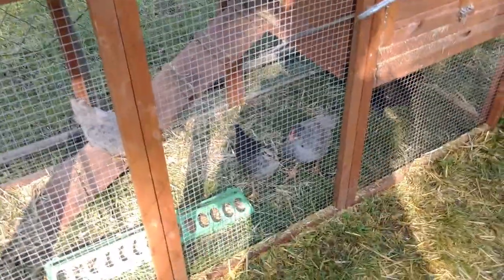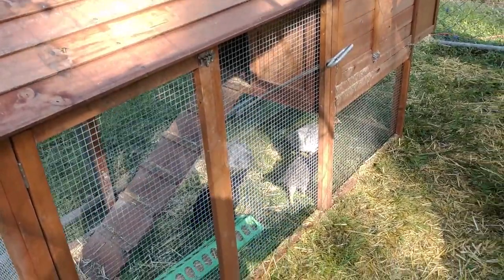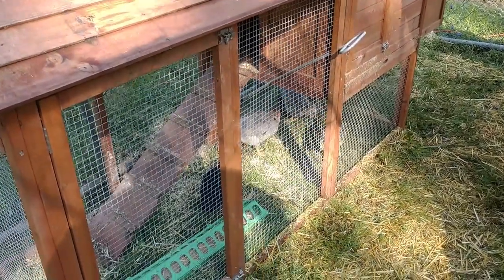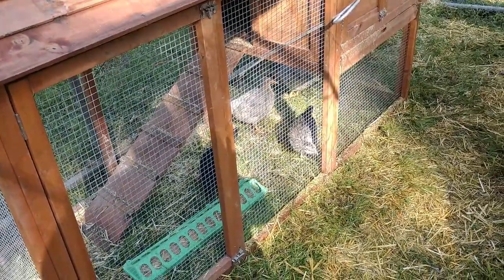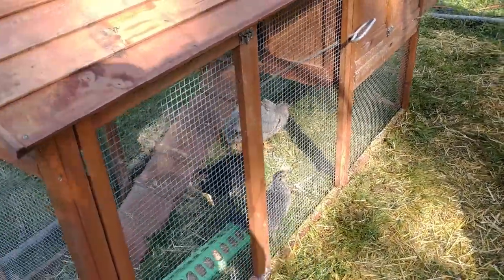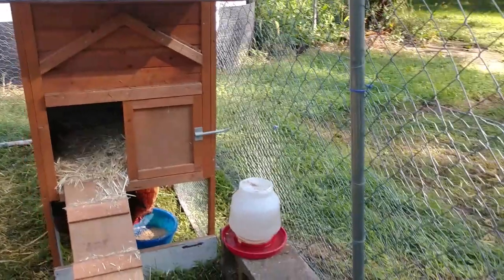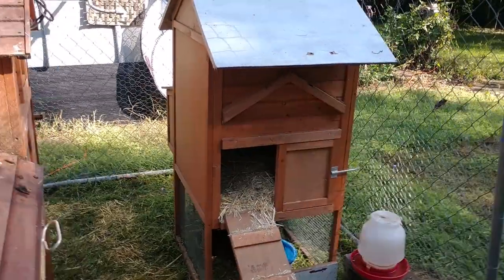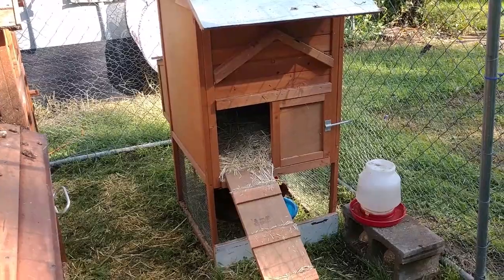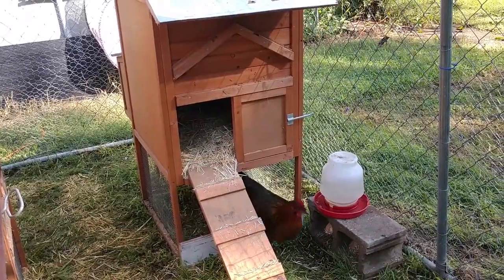These girls were moved outside permanently yesterday, and they got the bigger girls' old coop because the bigger girls were picking on them. So the little girls got the bigger coop with the enclosed run. Now, in true homesteading fashion, this was the original coop that I had received, and I didn't receive all of the parts to it. Because we wanted the bigger girls to have their own coop still, they were given this.